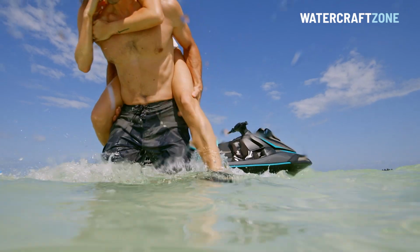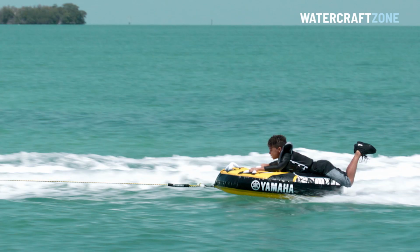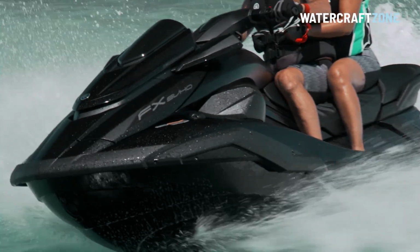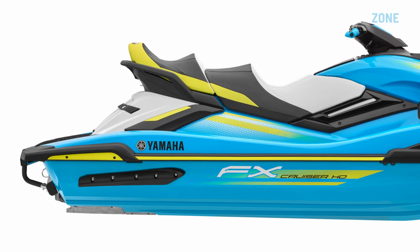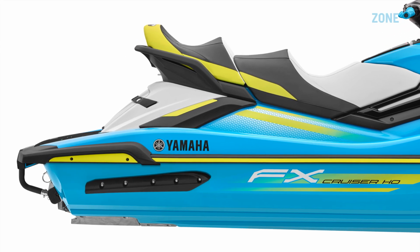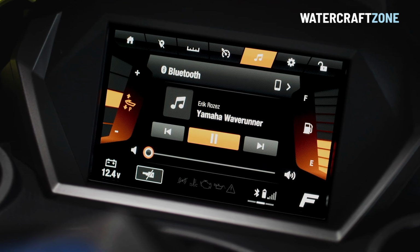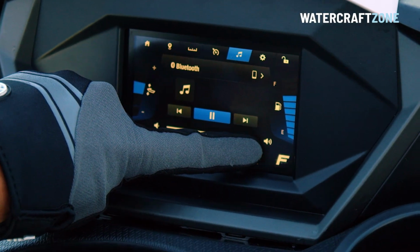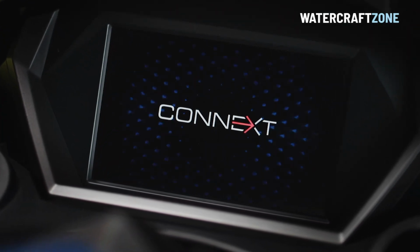The 23 model year WaveRunner FX series carries over the significant upgrades introduced in 2022, including a new heavy-duty hull, repositioned sponsons, new ride plates, one designed for the FX and another designed for the FX SVHO, factory-fitted speakers, charging ports in the console, a new touchscreen with Bluetooth phone connection, and the option of embedded navigation.